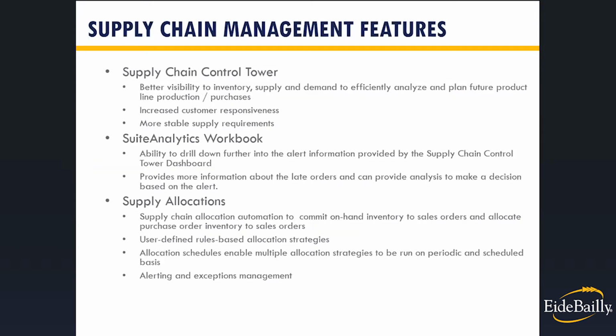Here are some important supply chain management features that we'll be covering today. Starting with Supply Chain Control Tower, NetSuite has created this dashboard view to have better visibility into inventory, supply chain, and demand to effectively analyze and plan future product line production. Also looking at purchasing, using existing data and machine learning to intelligently predict late orders. With the newly released SuiteAnalytics workbook for supply chain, we'll be able to use data sets around our supply chain to drill down and analyze issues with orders and vendors. And lastly, using supply allocations, we'll be able to systematically allocate orders using rule-based allocation strategies while managing exceptions to ensure the right orders are getting out.